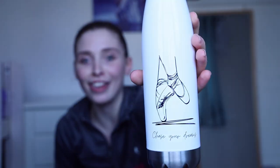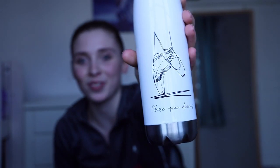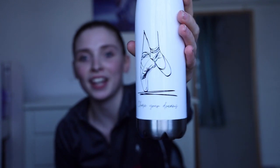A lot of my water bottles are in Birmingham, so it's really helpful that I have another water bottle here. You know, my motto is dream big, make it happen. It's the Chase Your Dreams collection, and that's so part of my whole thinking. My motivation is all about going after your dreams. So I love this water bottle. It says Chase Your Dreams on the bottom. It has the pointe shoes on it. Oh my goodness, thank you. Amazing. I'll be using that today. Stay hydrated, everybody. If I don't remember, I will just forget to drink water the whole day, and then I get really dehydrated.